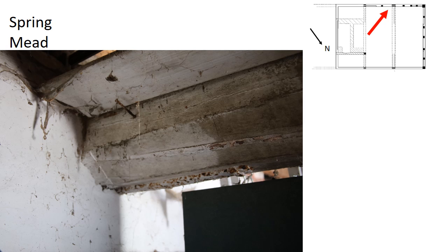The transverse principal joist is 28 centimetres across and has a large plain chamfer more than 8 centimetres wide, which is terminated by a large shield stop, the step and curve of which can just be seen, with the remainder buried inside the brick wall.